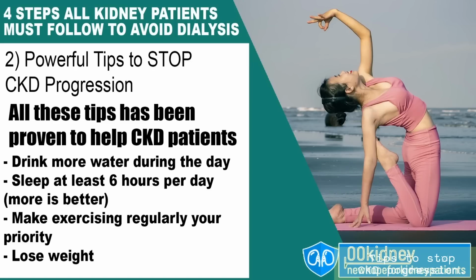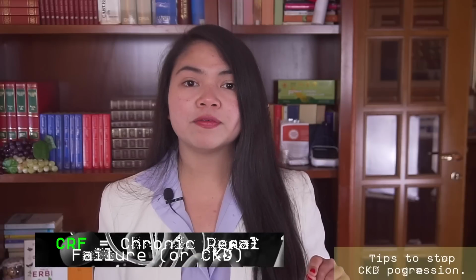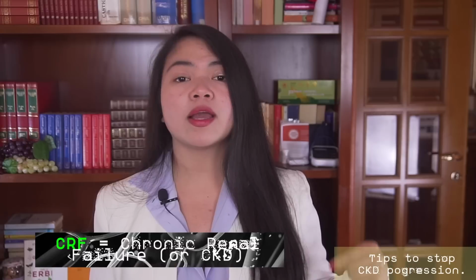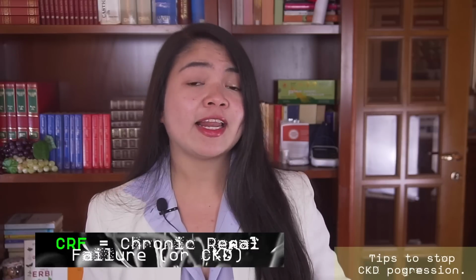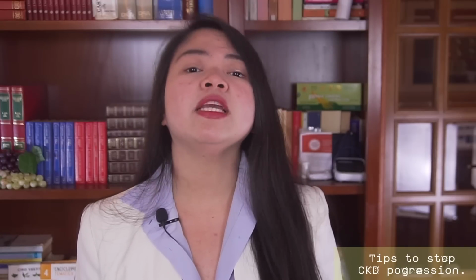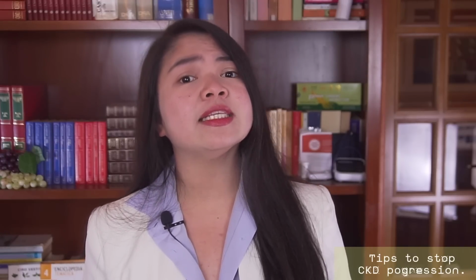Next tip, lose weight if you need to. Being overweight is listed on literature as one of the causes of CRF. Extra weight forces the precious filters of the body to work harder, making GFR decline faster. Science says that it can also cause inflammation, high cholesterol, heart disease, and diabetes. Do all you can to avoid this.